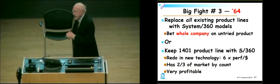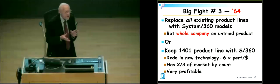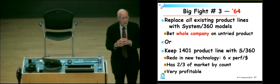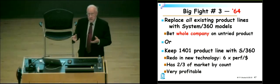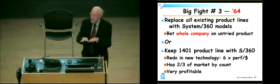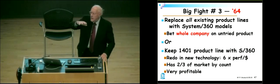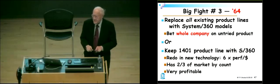And here comes the president of that division to say, here's a better product plan. You don't want to bet the whole company on one untried product. You've got this 20,000 machine market. It is extremely profitable because you've had them out a good while and the manufacturing costs have gone down. And 2/3 of all the machines IBM sells are 1401s. So why don't you just let the 1401 cover the bottom of the market and you do the new product line for the middle and up. Now, we'll need all the circuits for a while to build the 1401 successor.